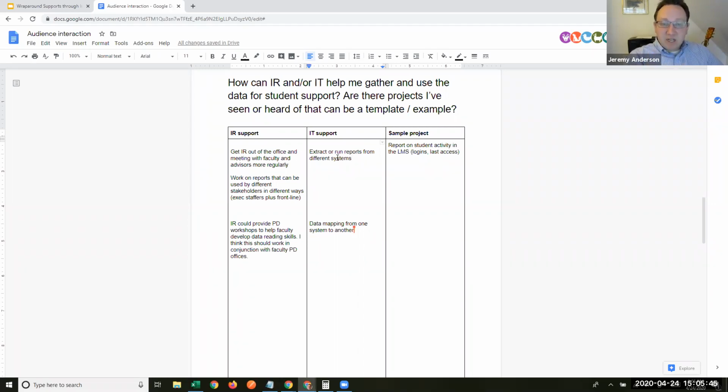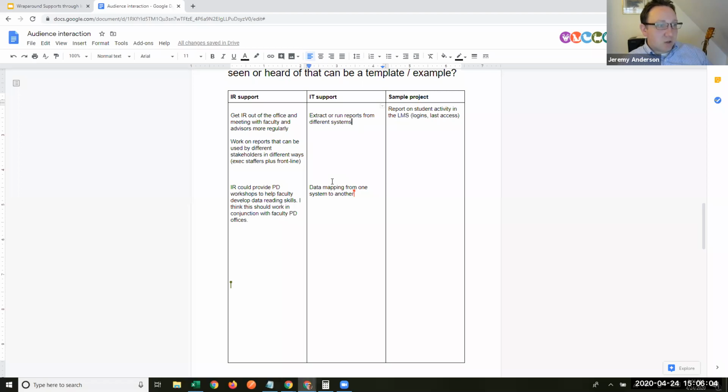These systems have all kinds of built-in usable reports. It's just sitting down with somebody to say, all right, I only want to see my 5 courses, so how do I filter that all out? So that's something that IT can certainly do, and that's a real strength of our IT department. So I'm going to stop there. We have some good thoughts on how IT and IR might contribute.